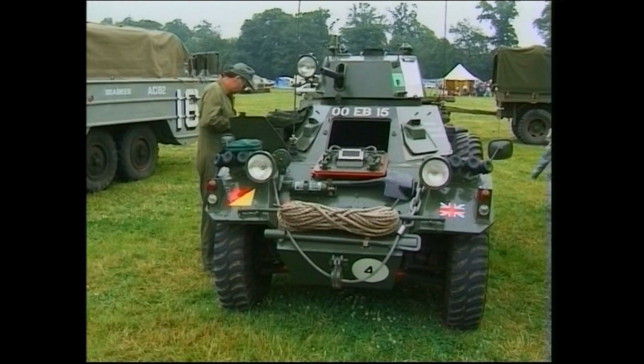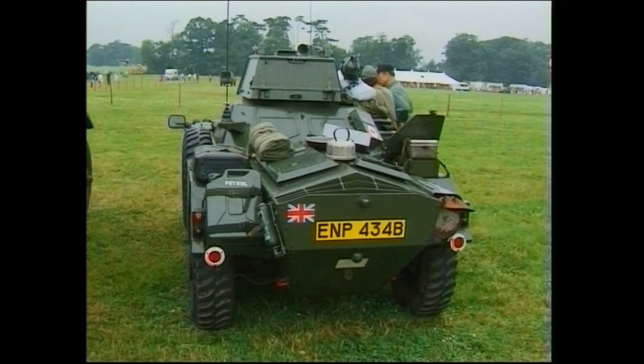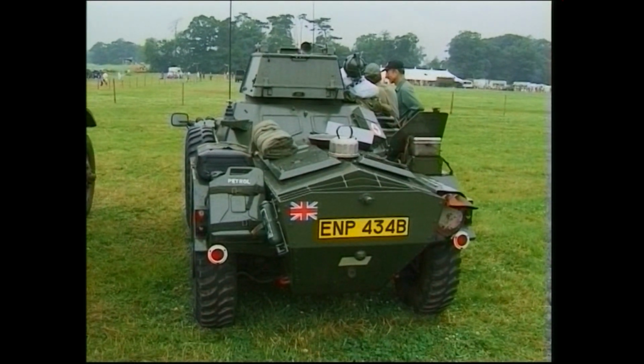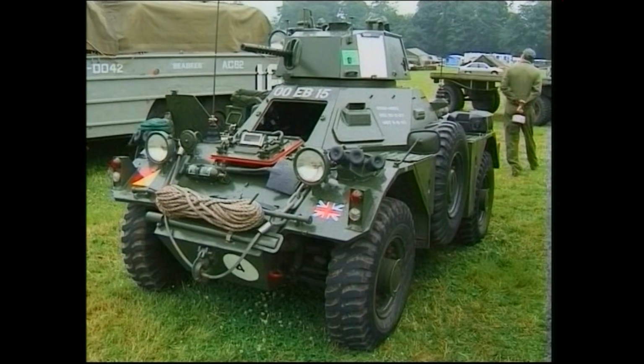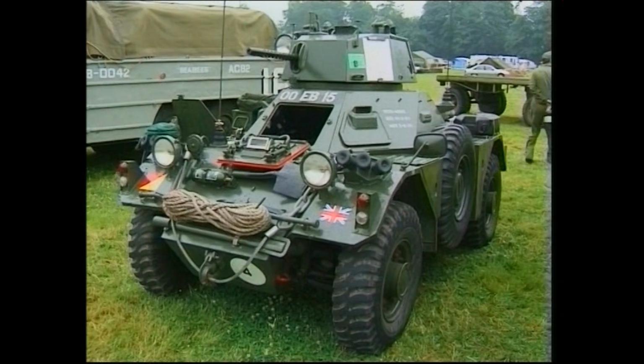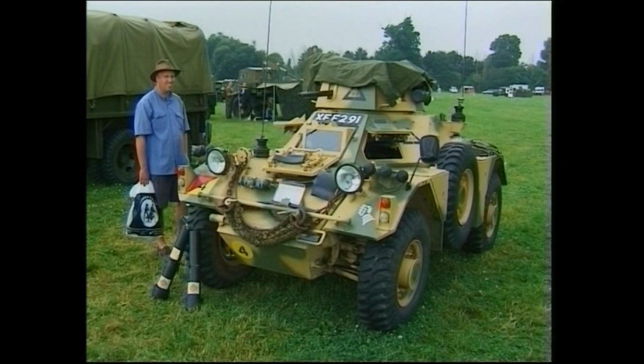This is British now, the Ferret. In another of our series, we talked about the little Daimler Dingo. Well, this is the follow-on, the post-war version of that Daimler Dingo. But instead of Daimler's engine now, we have the Rolls-Royce B-Series engine. But still a pre-selector gearbox.